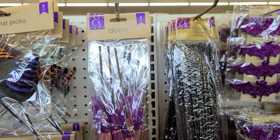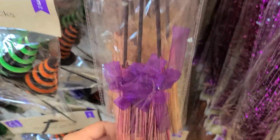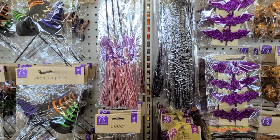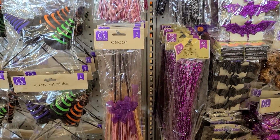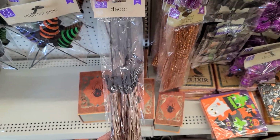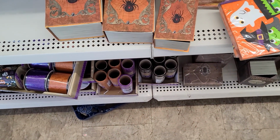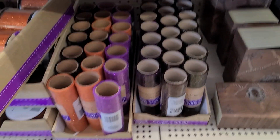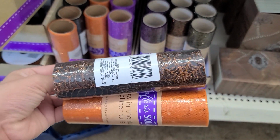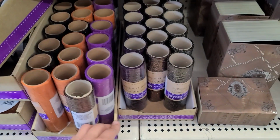Okay, so I missed this one. You guys, these are the witches' brooms. How cool are those? And they have them in the black as well. The little, they know, have the mesh. I want actually spider web, so I'm gonna do something cool.